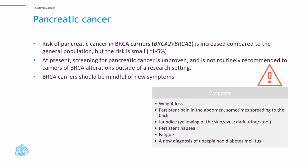Importantly, I always tell people to just be mindful of new symptoms. Now, it's a fine balance between being mindful and turning completely neurotic about symptoms that might be representative of something else. But the things that we would always recommend be investigated are things like unexplained and unintentional weight loss, persistent pain in the abdomen or sometimes in the back. Persistent nausea that's unexplained, certainly if you have jaundice, so if you notice yellowing of the skin or in the whites of the eyes, or if your urine has started to get very dark, if you have unexplained fatigue, or one that is definitely important to investigate is if you have a new diagnosis of unexplained diabetes.